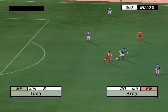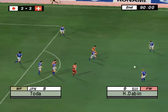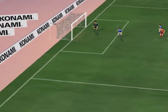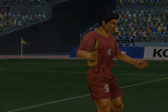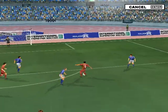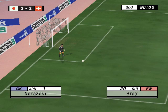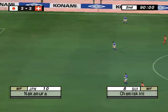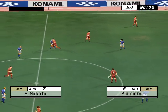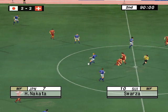And he finds someone. Number 9. He shoots from there. He hits that miles over the top. We really expect more from a player of his ability. Number six. With a lack of concentration.